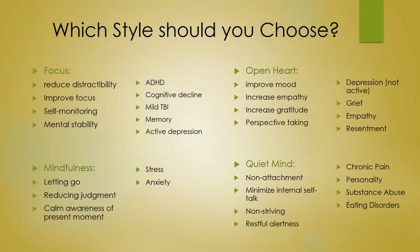And so you can see here I kind of identified some of the goals and some of the targets of these different practices. So for example, if somebody has ADHD, it kind of makes sense that maybe the focus practice would be ideal for them. It might be the hardest for them. They're going to have a hard time holding their attention, but that's the way that the brain is going to build that capacity to pay attention to a single thing and hold your attention. So what we've done is kind of identified which practices might be best for which things. And this isn't meant to be the only way to look at this, but it's a good starting point for people. And it's a nice way to help people figure out what might be a great place for them to begin with their meditation practice.